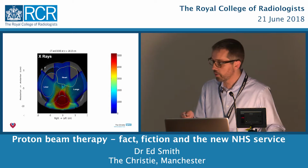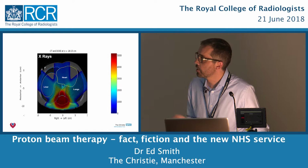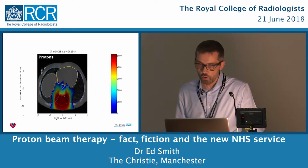Here's another example. This is a tumour of the spine, liver, heart, lungs represented. And this is with protons. So this is sparing those normal tissues.